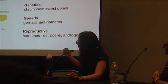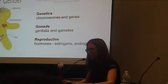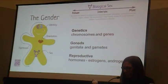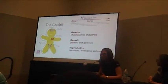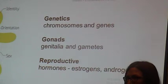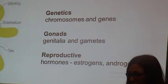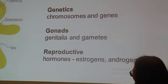And then we're interested in genitalia and gametes. Exactly how do you define a phallus or clitoris or labia? All of those things are actually not quite as simple. There are clinical cutoffs for whether something should be considered a clitoris or a phallus, but that's completely arbitrary and varies by country.